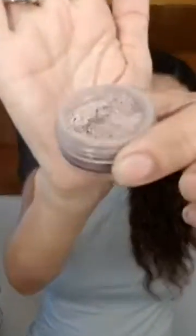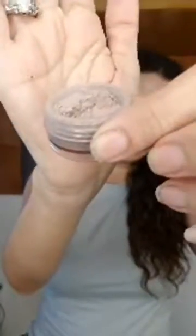So I'm just getting all my little caps open here. So I don't know if I said hi to Eugenie already. So this one is Inspired. Before I put them on, I'm just showing you guys a little show and tell.